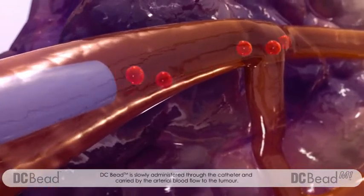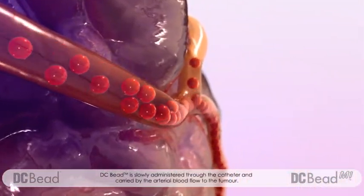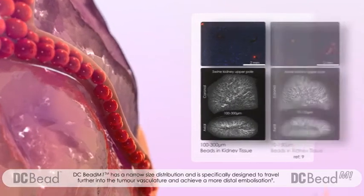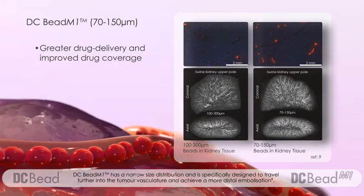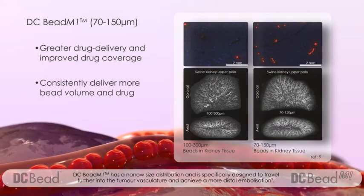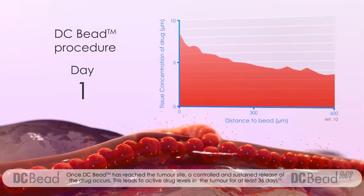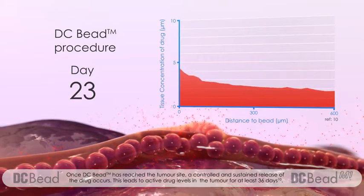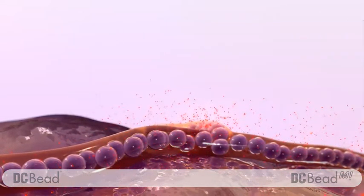DC Bead is slowly administered through the catheter and carried by the arterial blood flow to the tumour. DC Bead M1 has a narrow size distribution and is specifically designed to travel further into the tumour vasculature and achieve a more distal embolization. Once DC Bead has reached the tumour site, a controlled and sustained release of the drug occurs. This leads to active drug levels in the tumour for at least 36 days.